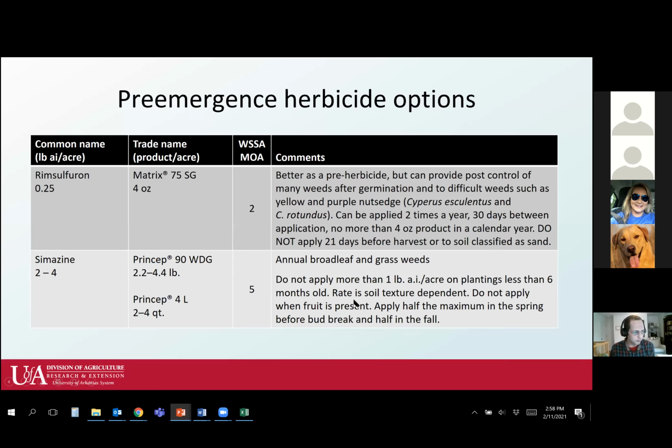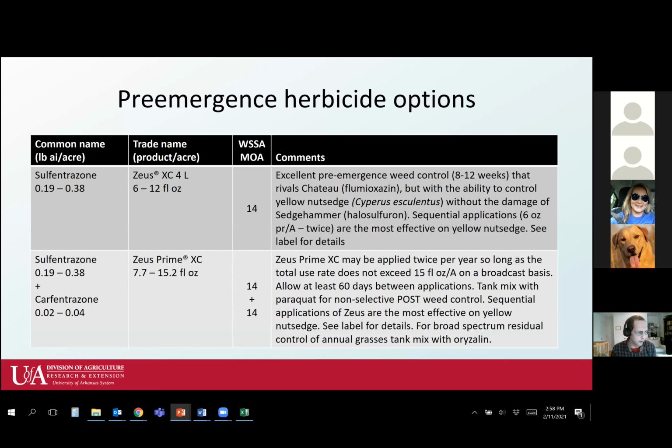Simazine is another pre-emergence product. This will have post-emergence activity as well. So we need to be careful we don't harm our crops when we spray simazine. We want to make sure we don't get that on the crop itself. These last two pre-emergence examples are two examples of PPO inhibitors: sulfentrazone, with the trade name Zeus, or sulfentrazone plus carfentrazone, which would be another product called Zeus Prime. This is recognized as a nice, effective product for pre-emergence control of the nutsedge weeds, so purple and yellow nutsedge.